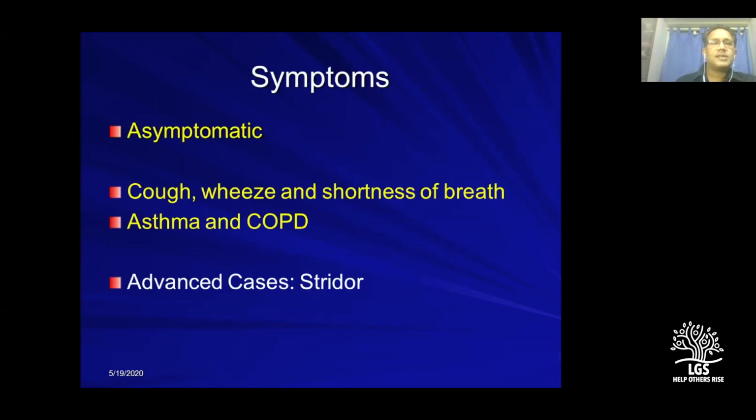Now, coming to the basic evaluation of the trachea, it is to come to the symptomatology. Most primary tracheal tumors could be asymptomatic or could present with non-specific symptoms of asthma or COPD, like cough, wheeze, or shortness of breath. That's the reason why in a substantial number of patients there is a delay in diagnosis, sometimes up to 1 to 2 years. The stridor comes only in the advanced cases and not the early cases.